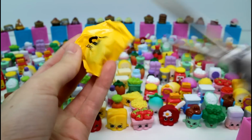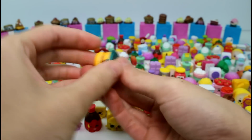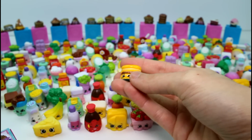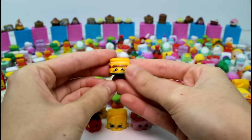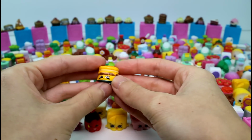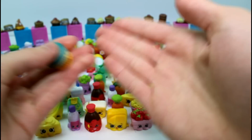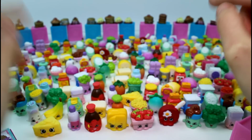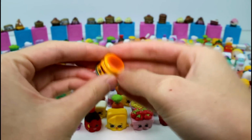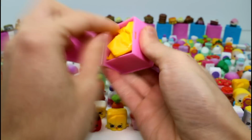And inside is, oh, we got Barbie Breakfast Muffin! She is amazing. I really like her. Her and Veronica Veggie Pizza are my favorites of the ultra rares so far. And Banana Split's pretty cool. So we got all of the wave 1 ultra rares except for Banana Split. I'm pretty sure of it. So this is awesome. And then let's see what we got in this pack.